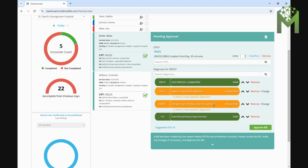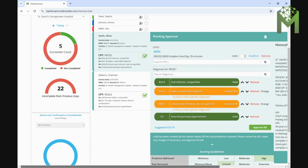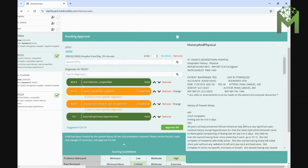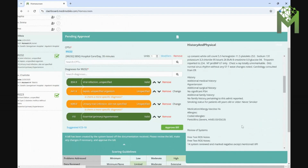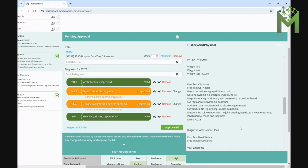We'll take a look at another one right here for Olivia Smith. For Olivia Smith, a date of service, MRN number, and facility did come over as well. If the provider wants to go back and look at the documentation that was written up on this patient, they would simply click the sheet of paper, and it brings up the actual notation that was written out for this patient. So if they want to reread what they wrote, they're able to do so without having to log into the hospital's EMR system.